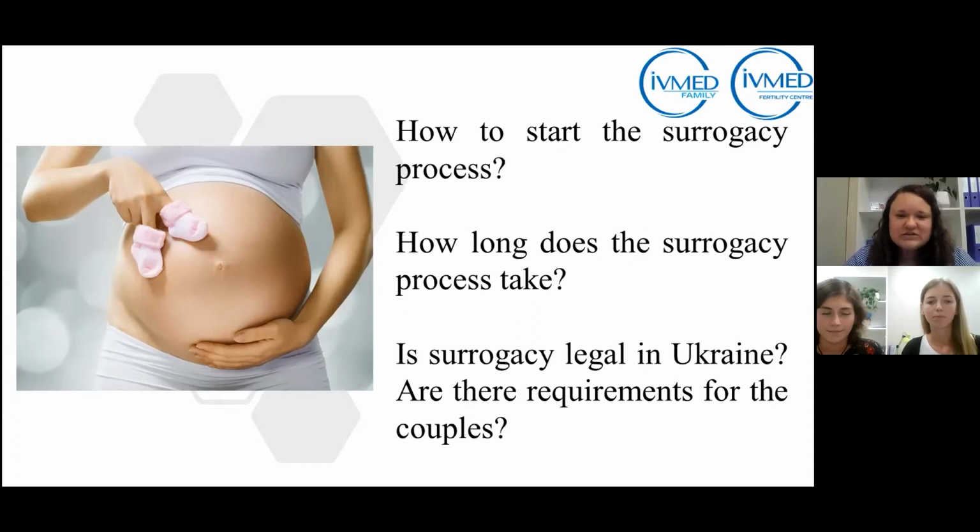Our next question is: is surrogacy legal in Ukraine, and are there requirements for the couple? Please, Irina. Thank you for the question. So surrogacy is absolutely legal in Ukraine. To start the surrogacy process, the most important thing is to be in an official marriage and present us the marriage certificate with apostille or legalization, depending on the country. And of course, your medical certificate, because to start the surrogacy program we need a medical certificate with indications for surrogacy. It can be for unsuccessful IVF attempts, some surgery, some abnormalities or malformations connected with your uterus, etc. Thank you for your answer.